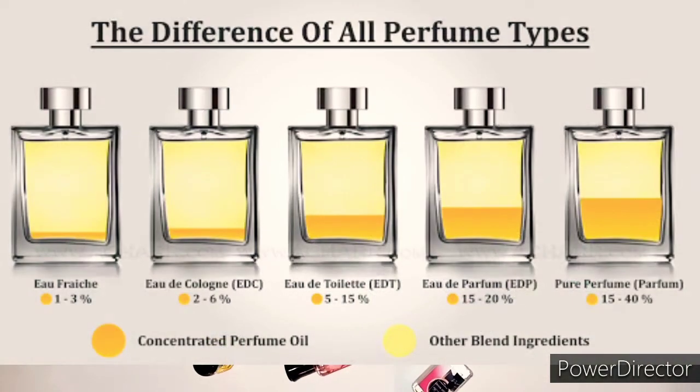Let's look at this slide here. The difference of all perfume types. Lower left hand side, you have concentrated perfume oil. You look on the right hand side, you have other blended ingredients like alcohol, etc. Now you have perfumes which are like the Eau Fraiche. Yes, that word is pronounced fresh. It is only 1 to 3% oil based. We have Eau de Cologne, which is EDC. It is only 2 to 6% oil based.